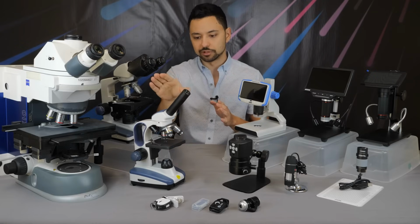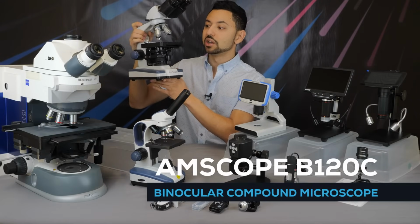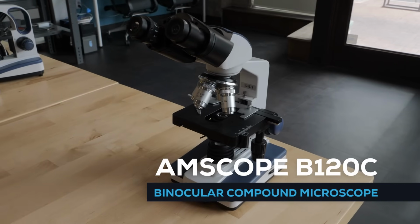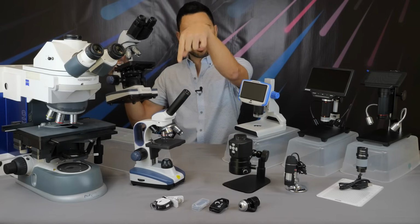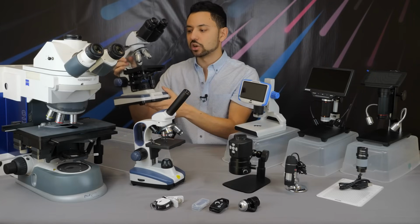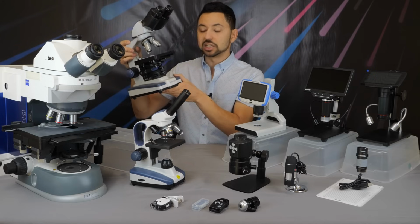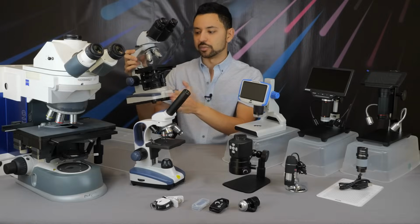So moving on from this microscope, this Amscope microscope was the first microscope that I ever got in my foray into microscopy. I am glad that I got this microscope. In hindsight, as a beginner, I probably would have actually preferred the Swift microscope. But that being said, this was a good base to start on because it has some of the, I guess, more technological features that you'd get in a microscope like this.